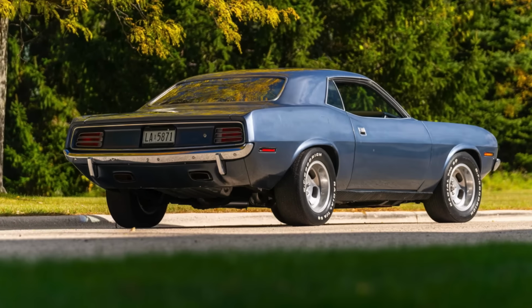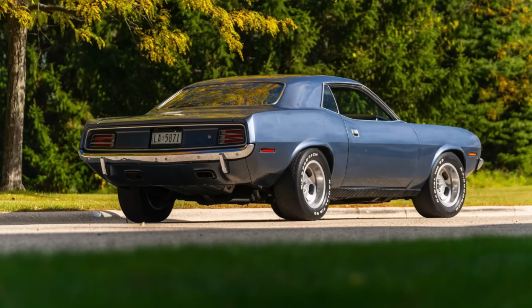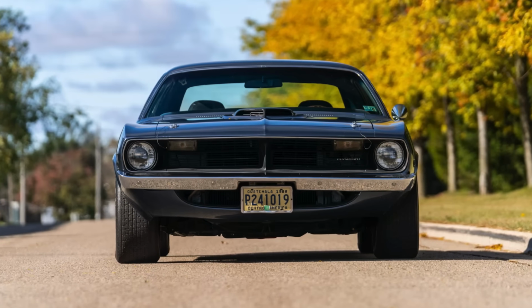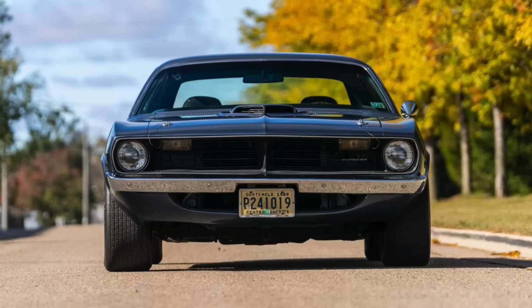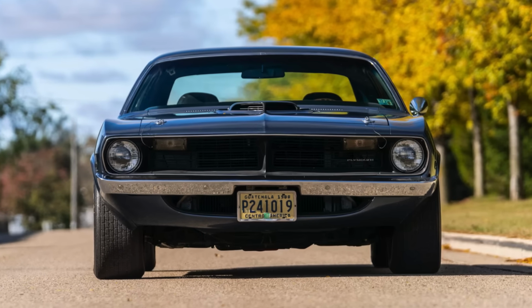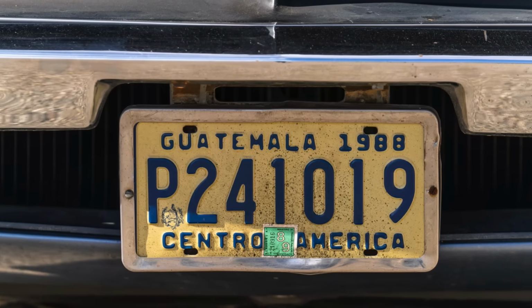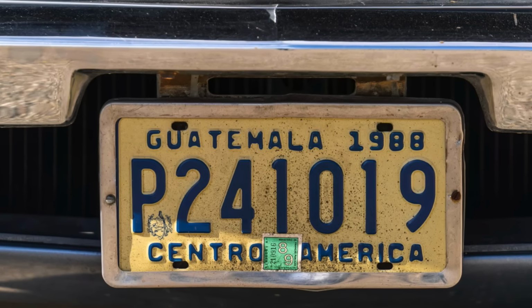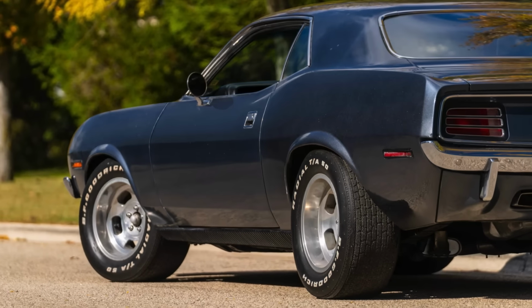Now here's a really unusual one. This is a Hemi Cuda, so by nature it's worth a lot of money. But this one has a really interesting story behind it, as it was sold and exported to Guatemala. So this thing spent some of its life there and was brought back to the United States many years later, but this thing is pretty much untouched, unrestored.